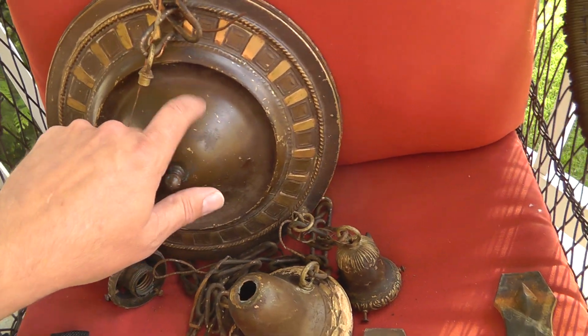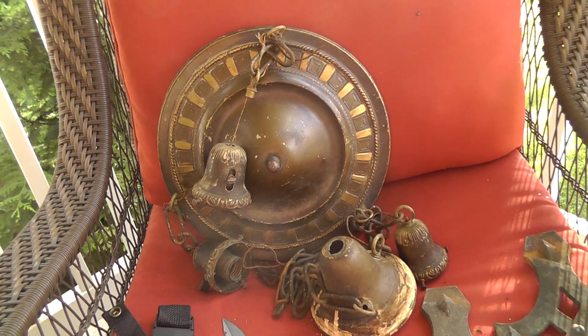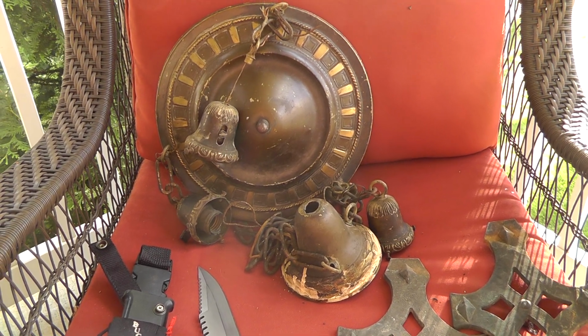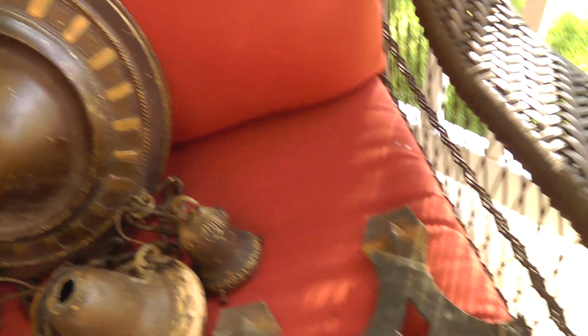Antique sealing light. These things always do well. It's got all its pieces there, but it definitely needs some work. Got that for $18.